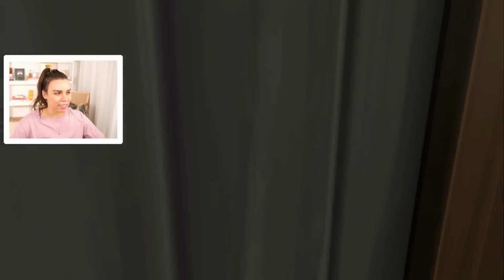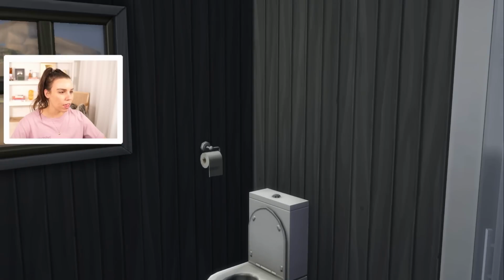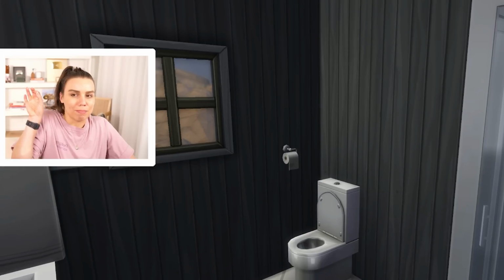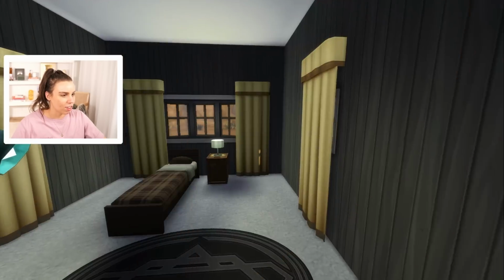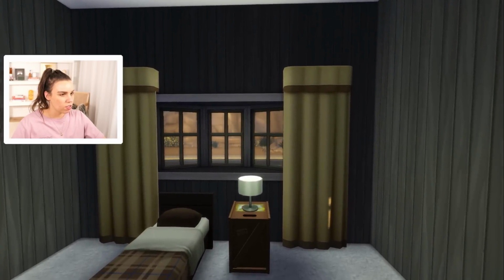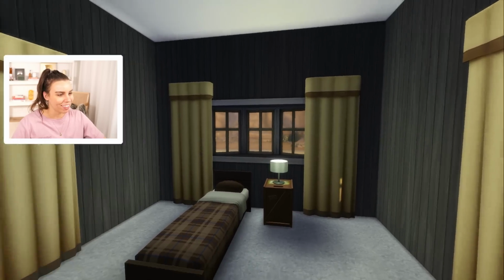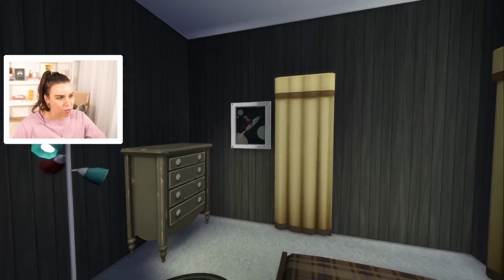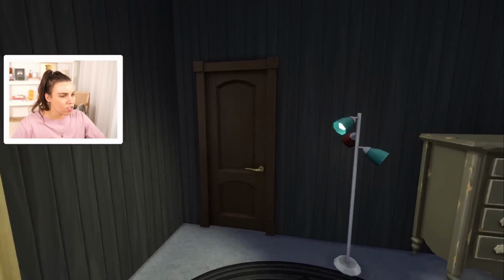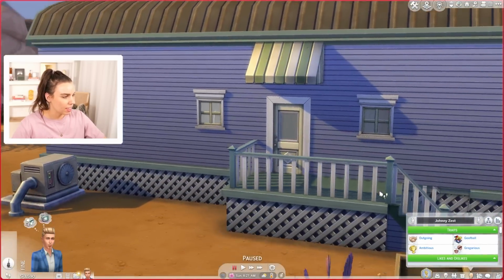I would have expected there to be carpet in the bathroom. Actually, I feel like The Sims should have done that. The toilet paper is so high up. And then if you go down the corridor, we have this bedroom, which, oh, it's interesting. The curtains look like they're meant to be pulled across the window, even though they don't really work like that. But I like that creativity from The Sims. And yeah, look, it just needs a little bit of help. I think we could have a lot of fun renovating it today.